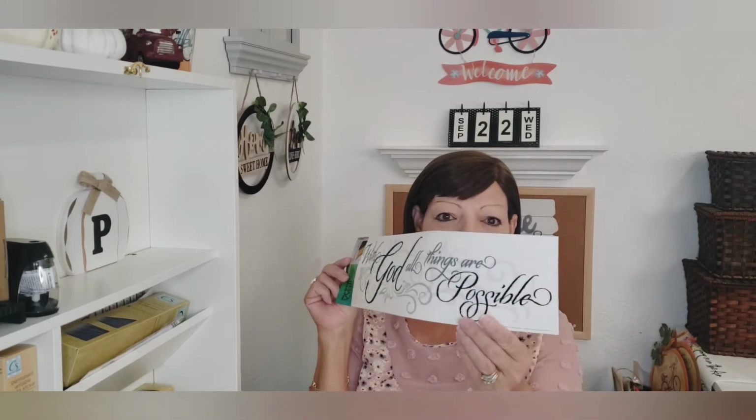And then they had new wall decals at my store. This one says, with God, all things are possible. And hopefully you can see all the detail in that. Look how beautiful that is. Look at all the scrolls in there. So, so pretty. So, yeah, they had that one.